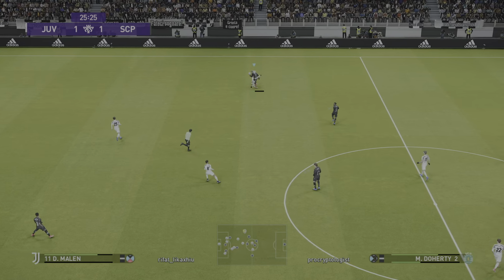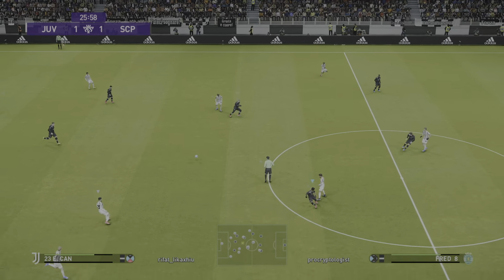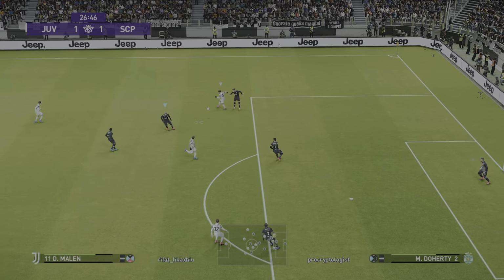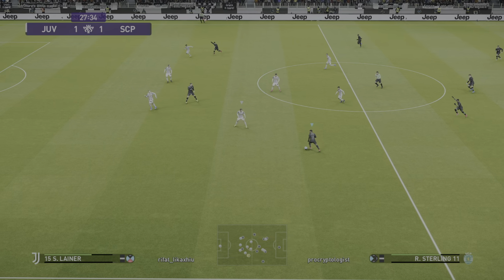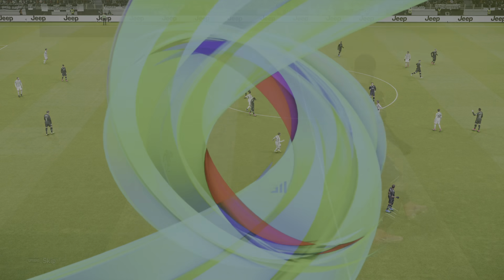Get that clear. Rabiot did well to step in there. That was more than necessary. Steered forward. And they're not going to make any further progress now. Sterling loses his balance and loses the ball. Sterling has been caught there, it's a foul.